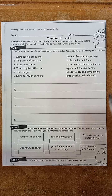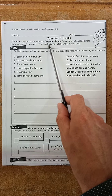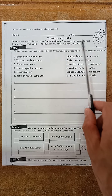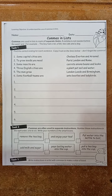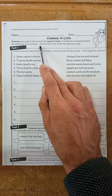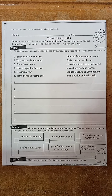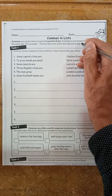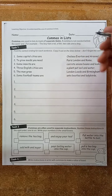So they've given us another example with commas used correctly, and it is, the boy had a rat, comma, a fish, comma, 2 cats, and a dog. And if you look closely, they've made a mistake here. What's the mistake with this one? Yeah, there's no full stop. That was a bit silly of them, wasn't it? Oh well, we all make mistakes.